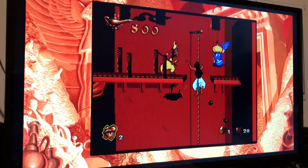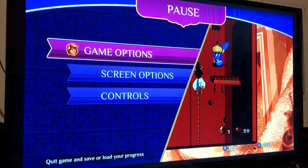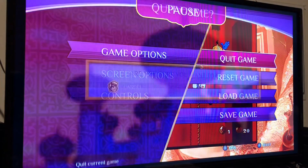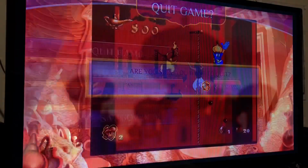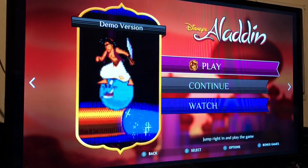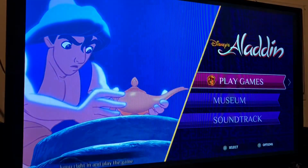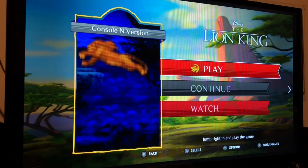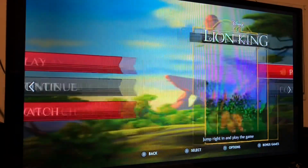So there you go. The demo version of Aladdin. Kind of an interesting inclusion for a compilation such as this. Not normally the type of thing you would think they would want to feature. That's more like the cutting room floor or hidden palace type of material, but they did it, so I've got to applaud them for it. That's a nice little bonus on their part.